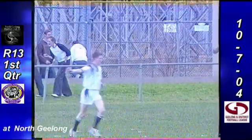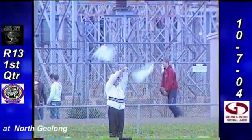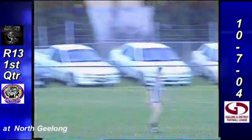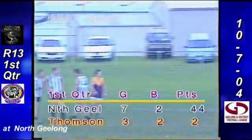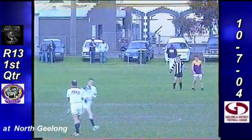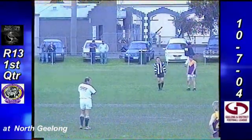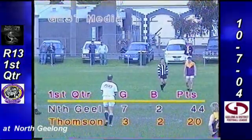And as we come nearly to quarter time, we've had, what, about 11 goals scored this quarter? Well, certainly 10. North Geelong 7-2-44 lead Thomson 3-2-20. And that's on the Victory Trophy's first quarter scoreboard. We've actually been playing 27.5 minutes. I'd imagine it should go 30. But it's been very entertaining. It's been a very good game. Dick's getting a little bit carried away here, but we thought it was a 5-goal breeze. What's the lead? So we're about line ball. Dick, does it pull you into gear a bit, mate?